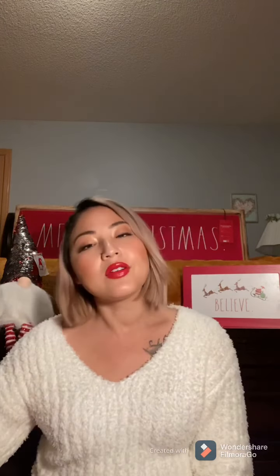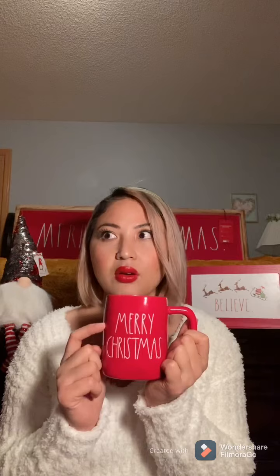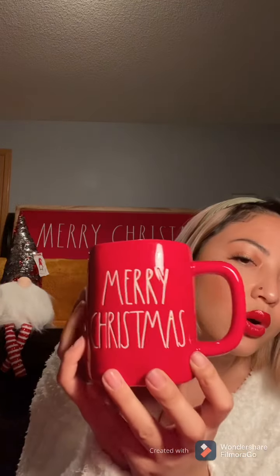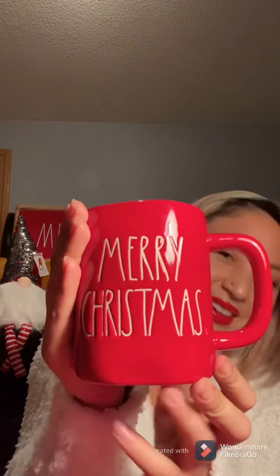And this one right here is Merry Christmas, which took me surprisingly forever to find. Like, I found all my red ones before I found the last one, which was Merry Christmas, and I wanted it so bad, and I finally got my hands on her. $5.99 at Home Goods. Where's the red Merry Christmas? Because you can't celebrate Christmas without Merry Christmas, right?